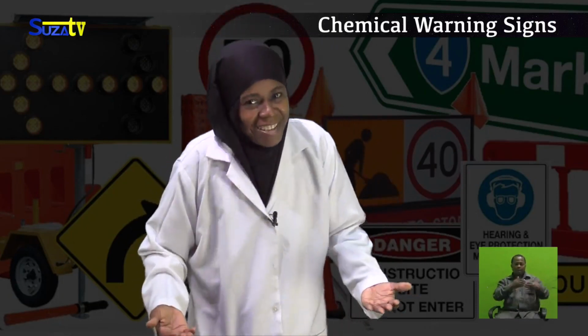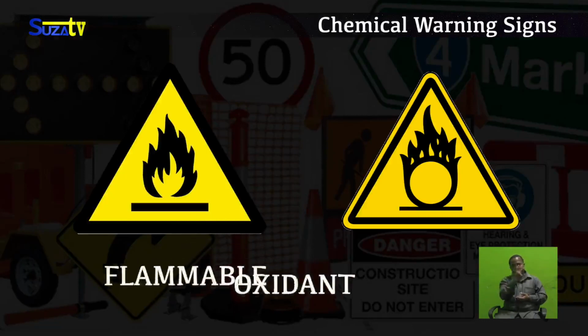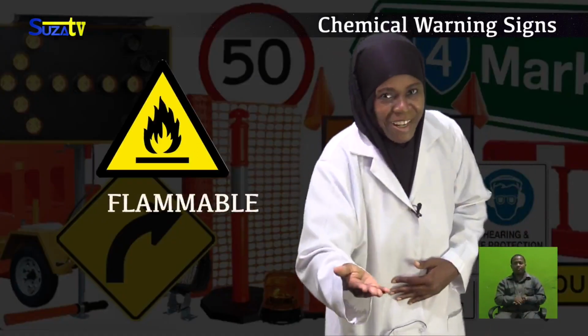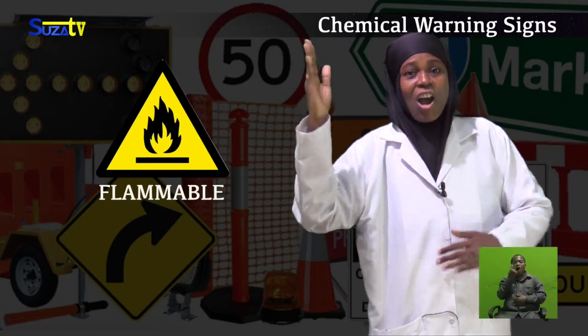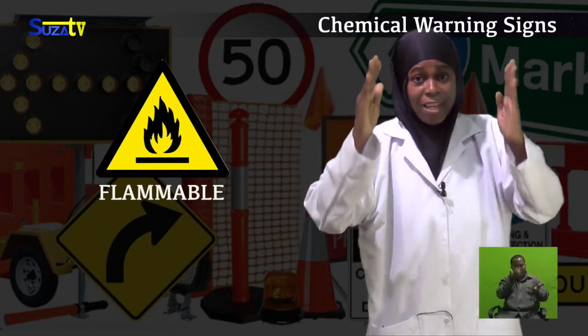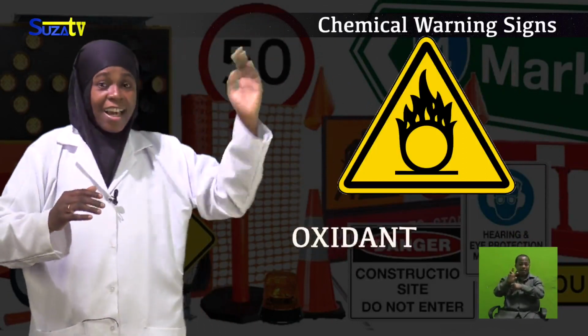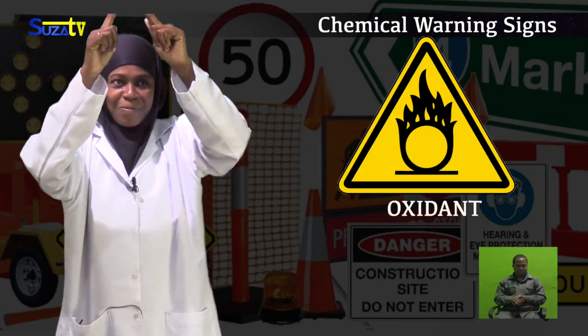My dear friends, observe these two signs. These signs show only a flame. The only flame is drawn over there. But for oxidant, there is a circle and a flame.